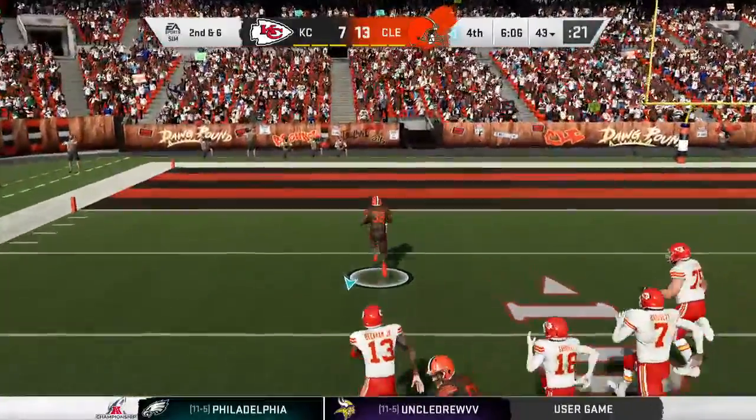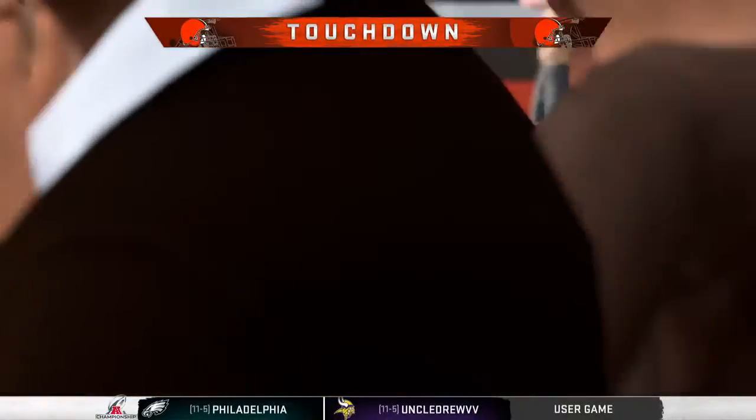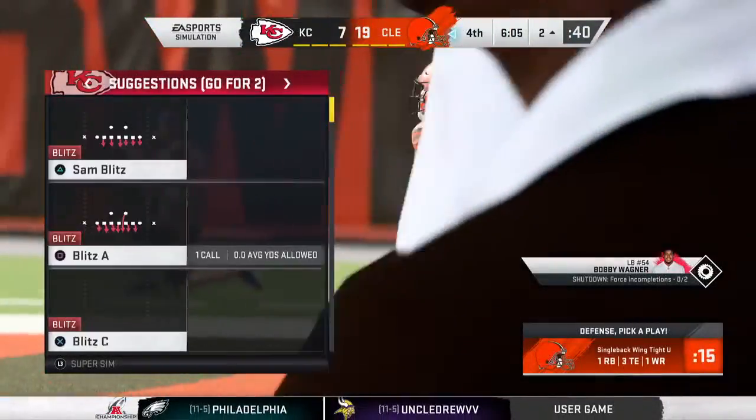And he's free going down the left side. It's a foot race. And he takes this one back into the end zone. And the Browns defense has a touchdown.